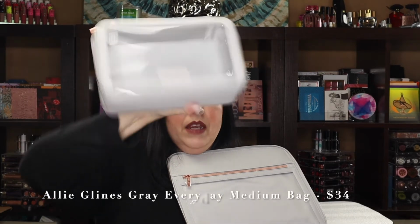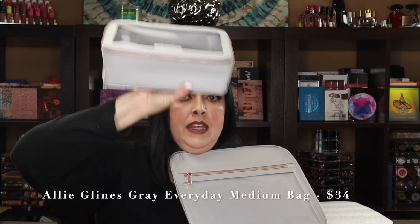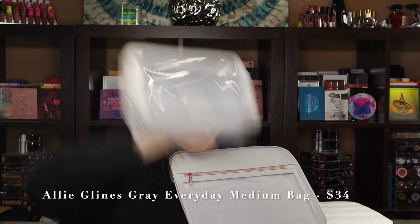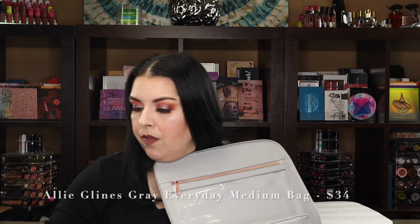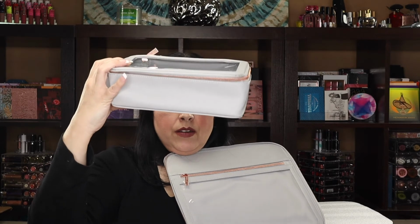So yeah, this is the full bag collection. So it comes with, this is called a medium bag. So it comes with one medium bag, and you are able to buy these bags on their own as well. The medium bag is $34. There you go. And again, I know that sounds a little expensive, but honestly, if you shop at like Sephora or Ulta for good quality makeup bags, you're going to see that they run pretty high.